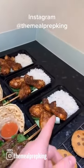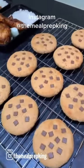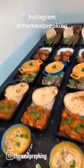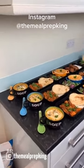Barbecue chicken drumsticks and white rice. And our very own homemade protein chocolate chip cookies. And every meal there is 400 calories. And this is how me and my girlfriend lost 15 stone in weight, 210 pounds, eating anything we want.